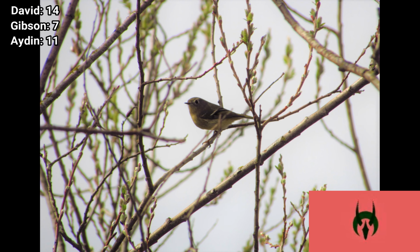Kinglet! Let's go! Kinglet! Oh, purple kinglet. No. Orange kinglet. We're out of time. Dang it. Is this a Ruby Crown Kinglet? Ruby Crown? Oh, I wouldn't have got it.